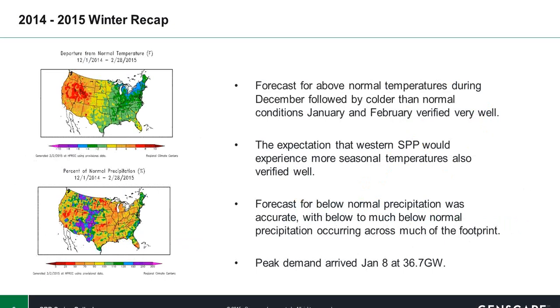So now we're going to jump into our demand section of the report, and Josh is going to give you the winter rundown and then what we're seeing for the spring outlook for demand.